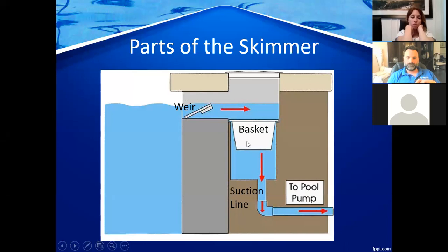Okay, but anyhow, at the bottom of the skimmer under the basket, you'll usually find at least one hole where if the pump is running and you put your fingers by that hole, you will feel an intense suction of water. And that is basically the pump pulling the water from the pool. Okay, so you've got the weir and the basket. Very important to call that a hair and lint basket or a strainer basket, not to refer to that as a filter, although technically it is a form of filter, but it's more of a strainer basket.